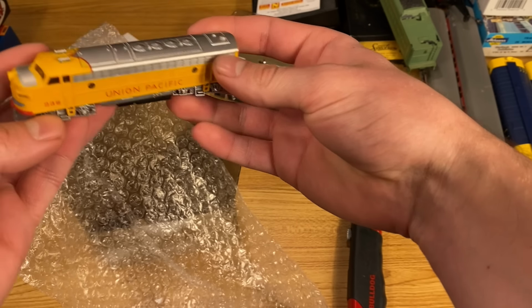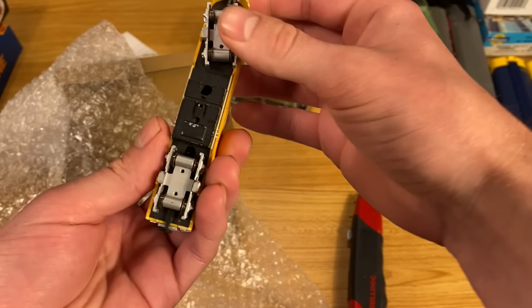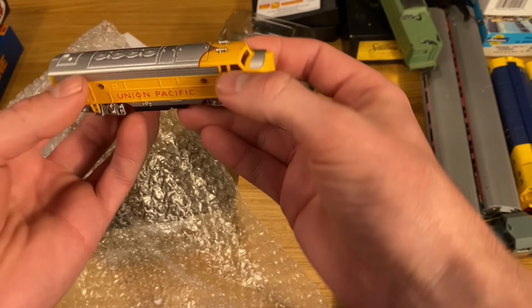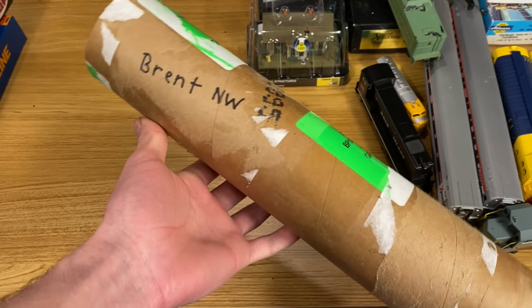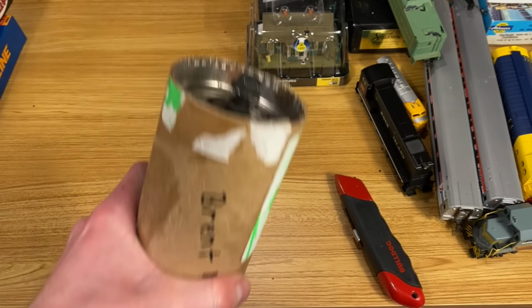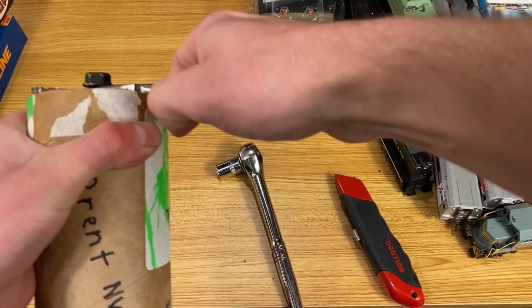It's a nifty little N-scale dummy unit of some kind. Doesn't have a brand on it. I'm guessing it's a Bachmann, but I can't entirely be sure. But thank you so much, Jackson. And then we've got this kind of unusual looking parcel from somebody named Brent. I haven't seen one that opens like this before.